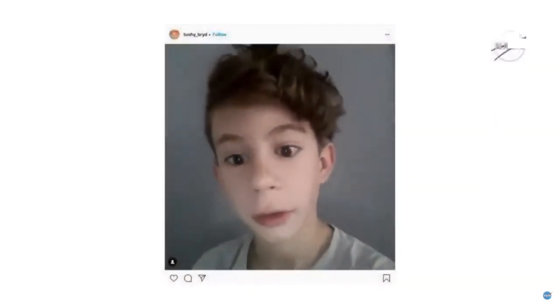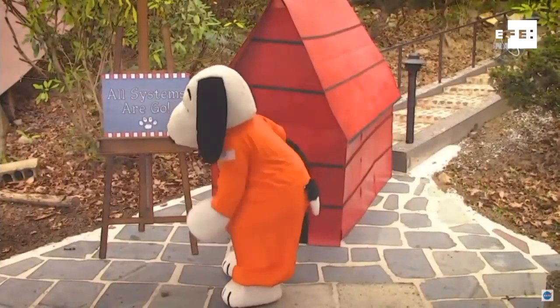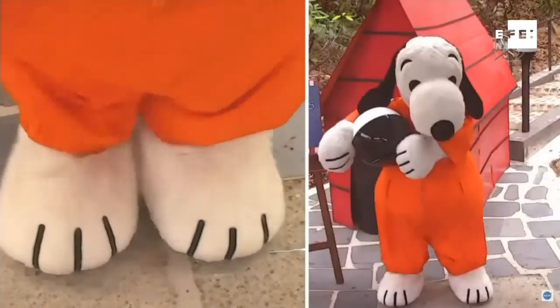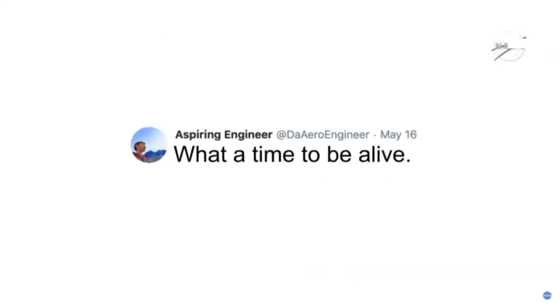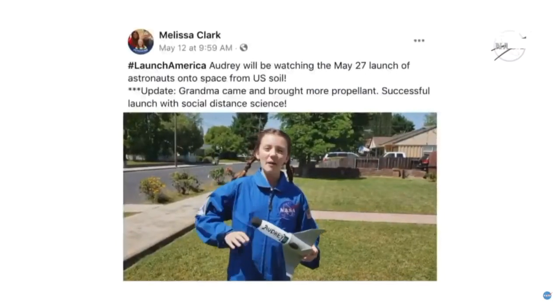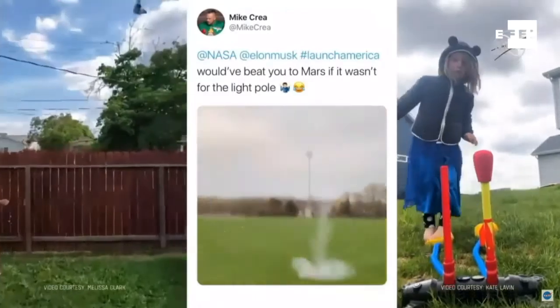I am so ready to launch America. I built this baking soda rocket and I'm gonna launch it.